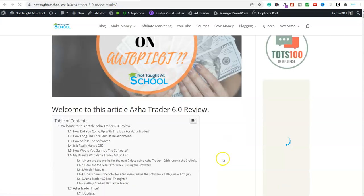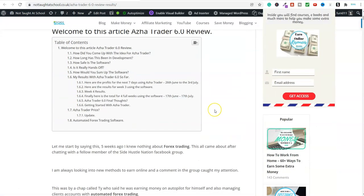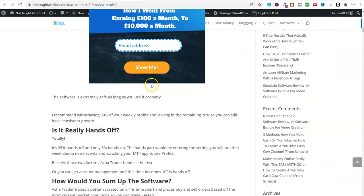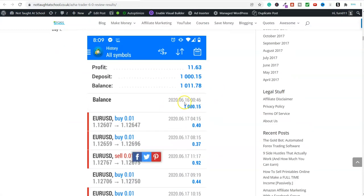Now, this is going back quite a while, this review article here. If I scroll down here, this is going back to when was this? In fact, I'll scroll down. It'll be on the images, won't it? If I scroll further on the page here, yeah, so this is going back to the 16th of June 2020, and I'm still using this today.